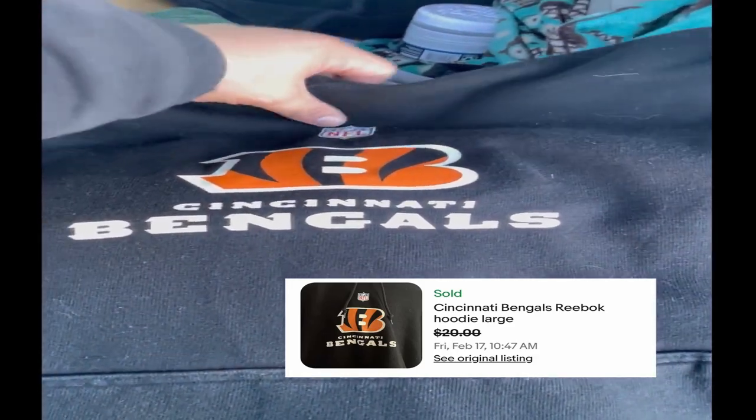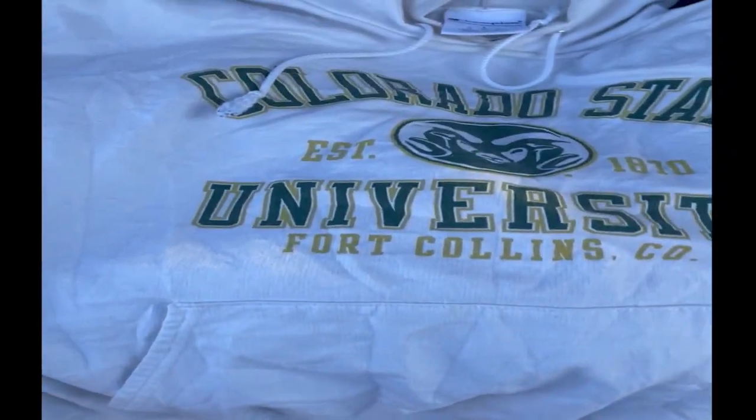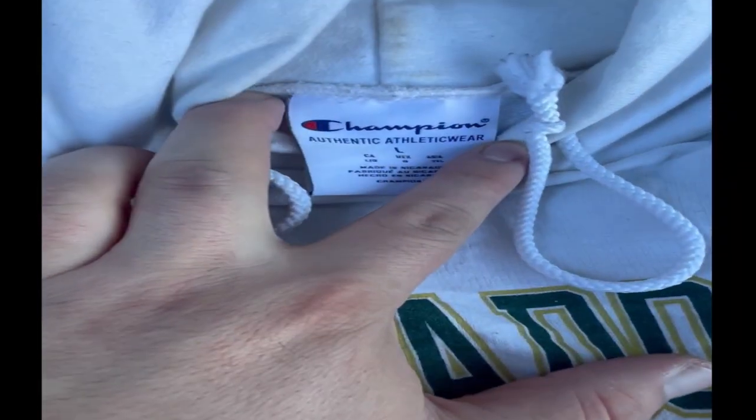I'll put the comps up right there. It's a Reebok Cincinnati Bengals. Maybe next year, right? Colorado State, like I said, we're in Colorado, so we're going to find a bunch of Colorado stuff. And that was on a Champion tag, so it's a definite grab, even though it's stained.